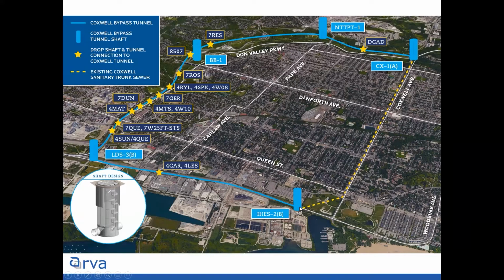It starts at Ashbridges Bay, which is the lowest invert of the entire tunnel, runs to the Keating Rail Yard, crosses the Don River, runs up to what's called the BB1 shaft site or shaft 3. These are called shaft 1, 2, 3, 4, 5. You might have noticed this if you ever drive along the viaduct. You might have noticed the big construction site there. That's the Coxwell Bypass. That's one of the shafts. It then sweeps from there all the way to the North Toronto Treatment Plant and then over to Coxwell Ravine Park.